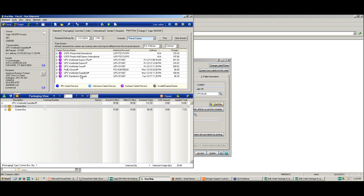If you didn't want to actually have the shipper make that decision, you can use StarShip's ship via rules to define the parameters that you would consider to be either fastest or cheapest. And then StarShip can actually auto-select the carrier and service. And then from there, based on the roles and permissions in StarShip, you can either allow the shipper to overwrite what StarShip selects, or you can require that the shipper go with whatever was selected based on your conditions.